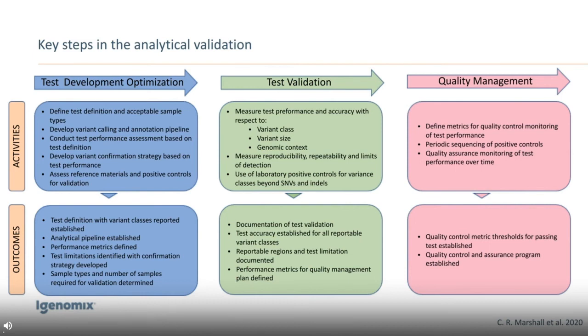In this part of the analytical validation, we must have the outcome of a documentation of every part of this test validation. The test accuracy is established for all reportable variant classes. We have the reportable regions and the test limitations documented. We have the performance metrics for the quality management plan defined.